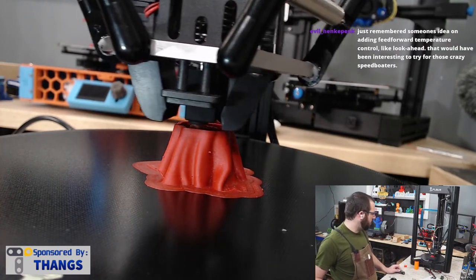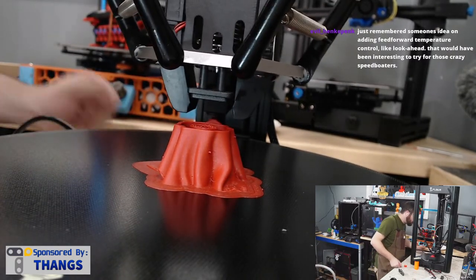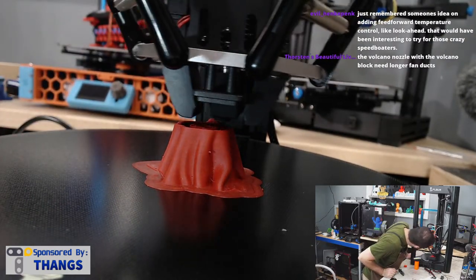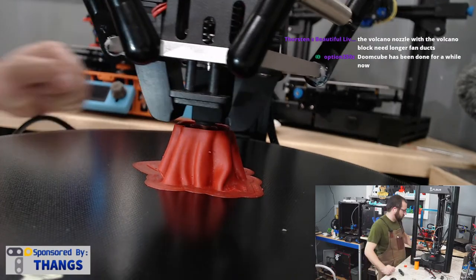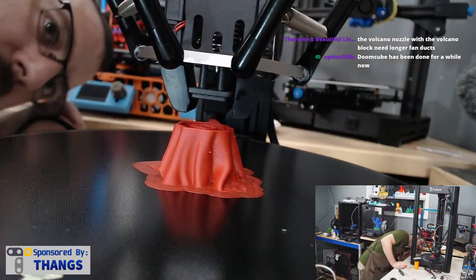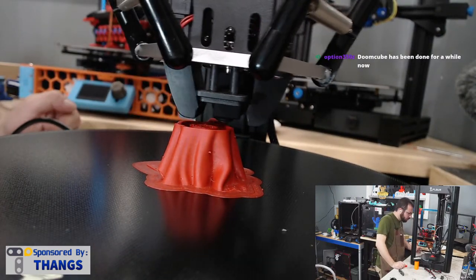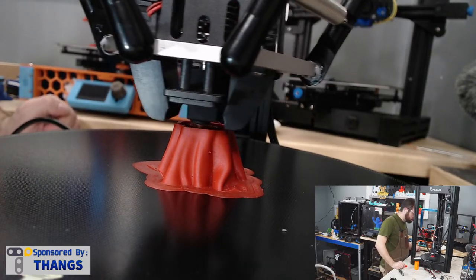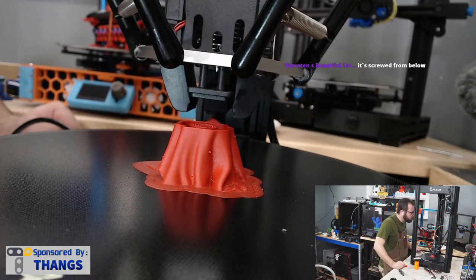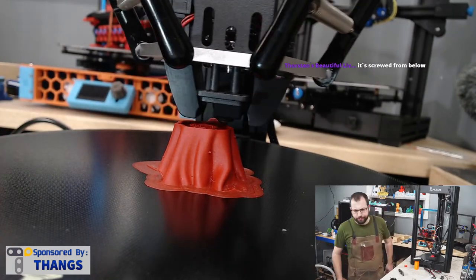With a CR10 type. Okay. Well, the thing is, though, this is a V6, pretty much. Like, I don't even know how it's mounted. How is it mounted? How is that mounted? Okay, it looks... How the heck is that? It's held at the bottom, it looks like. I don't know. I'm sure I could fit an Orbiter on it somehow. I'll make it work. We'll make it work.